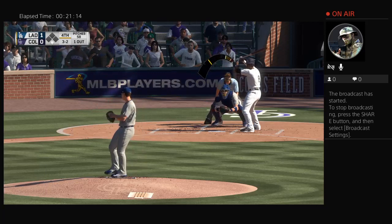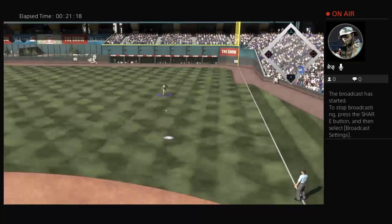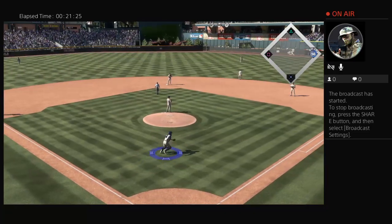This is a really good at bat. This is the kind that, regardless of the outcome, you go back to the dugout and they go, great AB, man, great AB. And that'll get down for a base hit. And the throw in gets away from him.